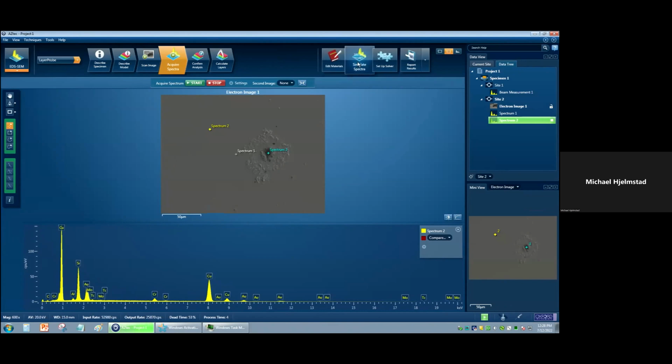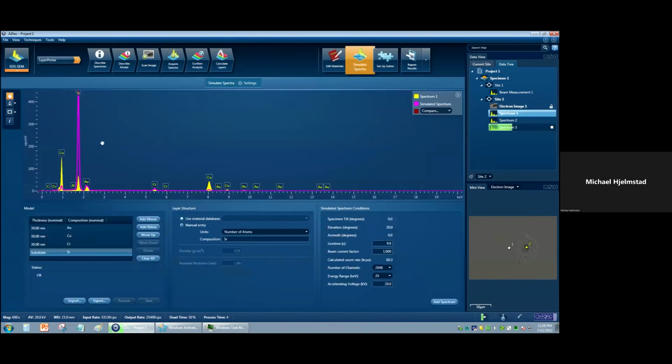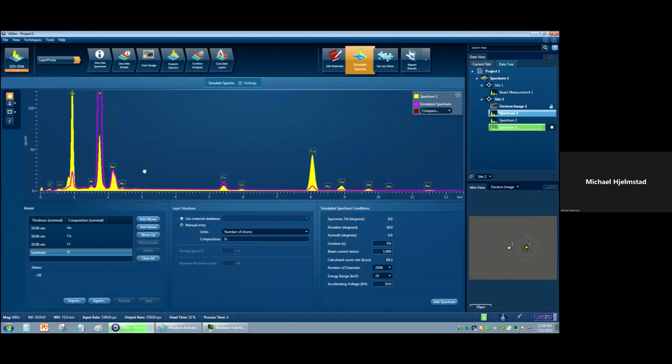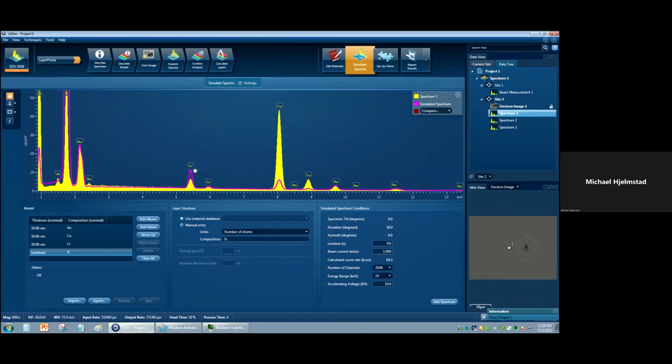One of the things I try to use is the simulate spectrum. If we go over and look at that really quick, what's really interesting right off the bat is this is the simulated spectrum for the model. That's what you're seeing in the pink. When you look at it really carefully, it's about right for the gold. It's not right for the chromium, and it's nowhere near correct for the copper. So there's something already telling about my model versus my actual sample here.